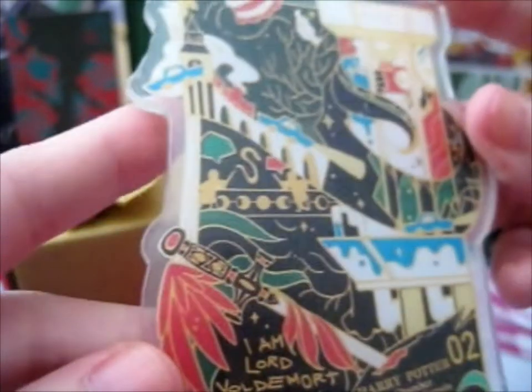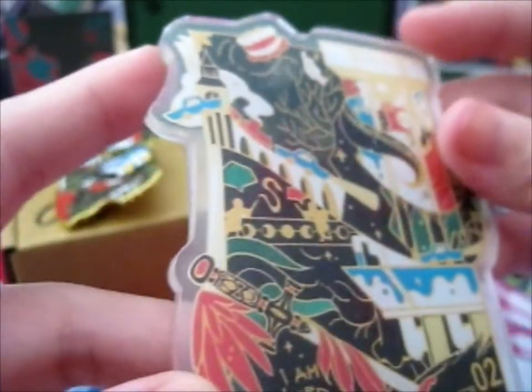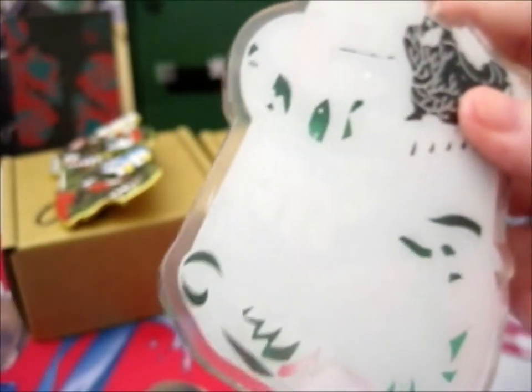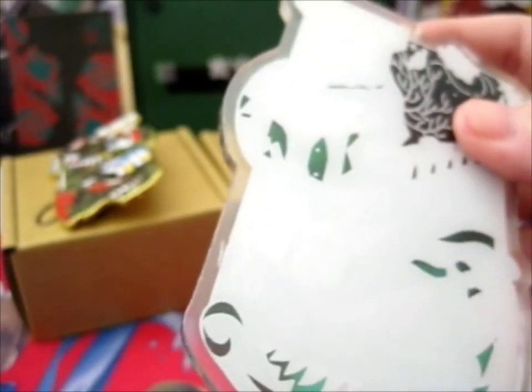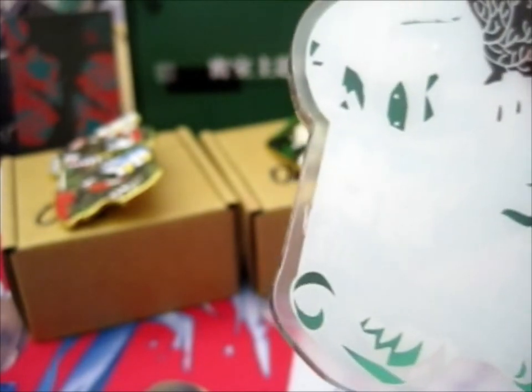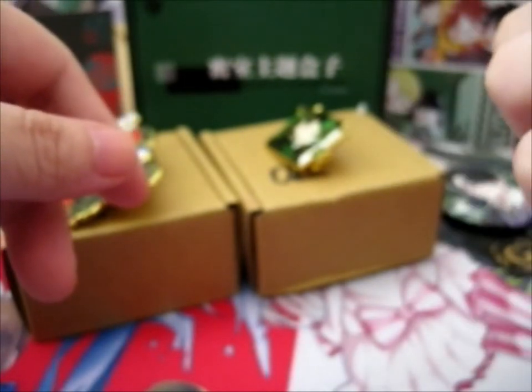Now, for the last component of this box. We have the acrylic standee. It is only a one-sided one, as opposed to the previous one, which was both-sided. Okay, that doesn't really matter because you know which way to turn this thing.